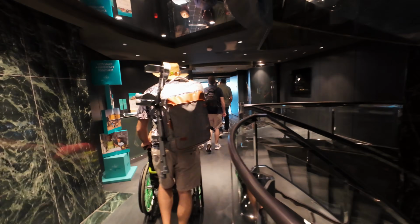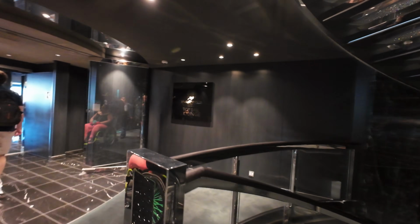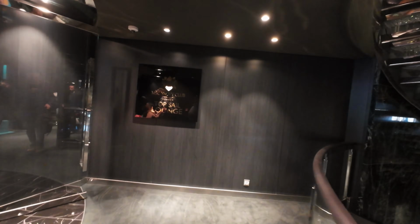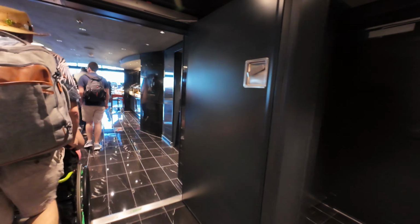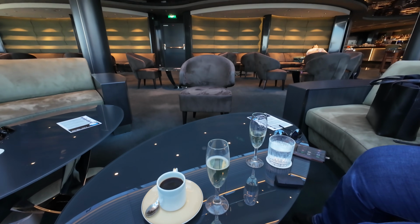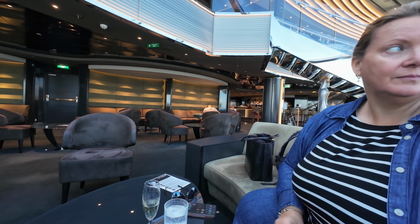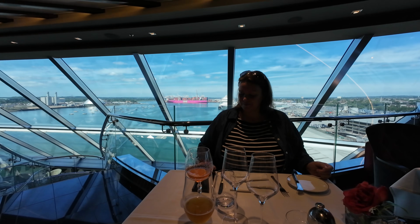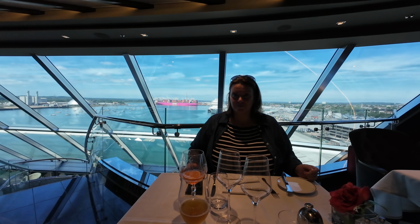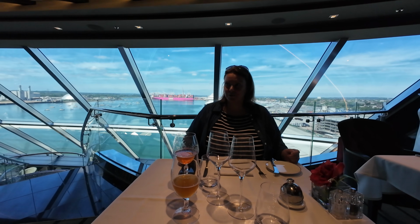And then we were through the Yacht Club doors and into the top sail lounge, where we sat with a coffee and another glass of champagne before heading up the stairs to the very nice Yacht Club restaurant for our first lunch on board.